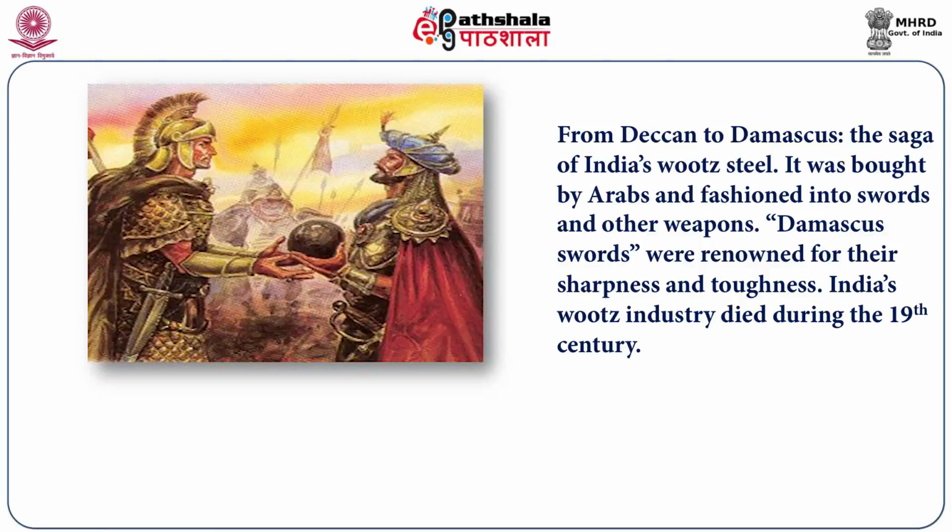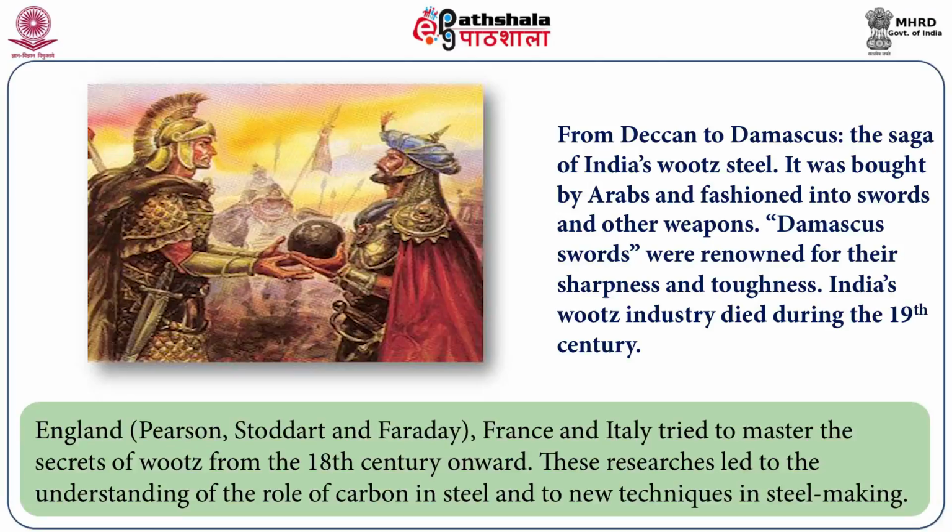So the Westerners knew only about Damascus steel, which was highly prized and renowned for its sharpness and toughness. But unfortunately, the Indian wootz industry died during the 19th century. The British and other metallurgists from France and Italy tried to master the secrets of wootz steel from the 18th century onwards. These researchers led to the understanding of the importance of carbon in steel, and it also helped in the emergence of new steel-making technology.